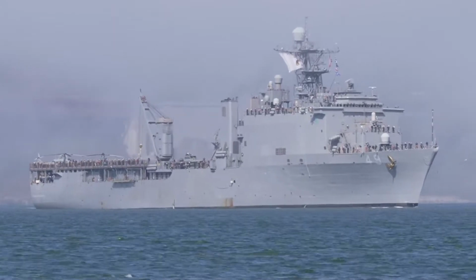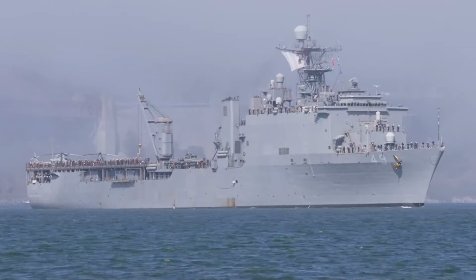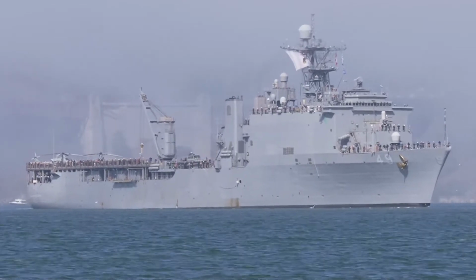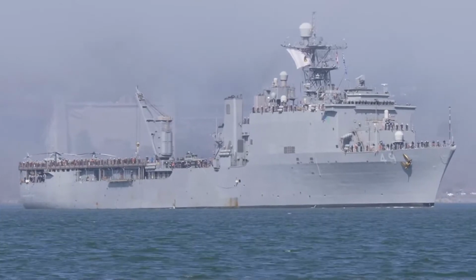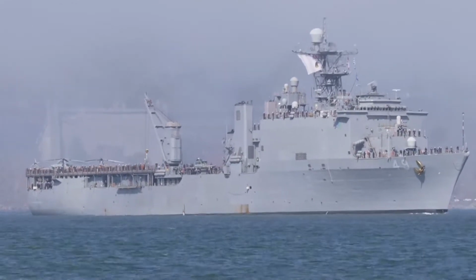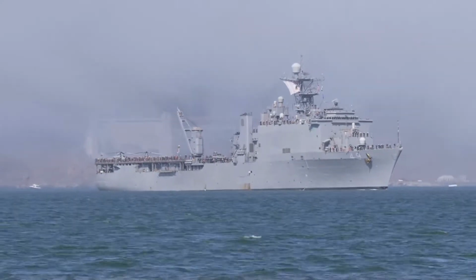Commissioned in January 1995. It is based in San Diego, but it spent almost a decade in Japan. It's 610 feet long. It doesn't go that fast, 20 knots, but the little ships, the little boats that it can deploy, those go very fast.